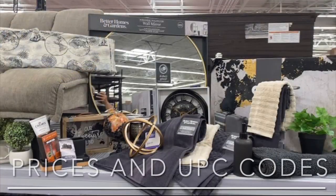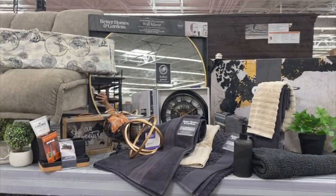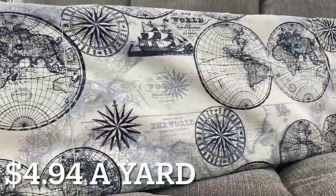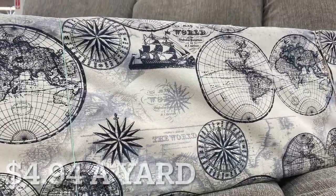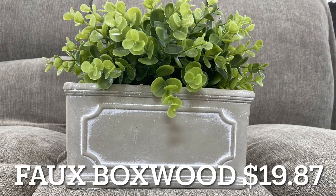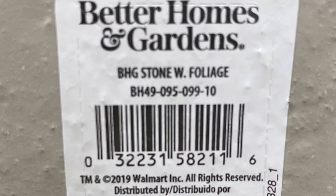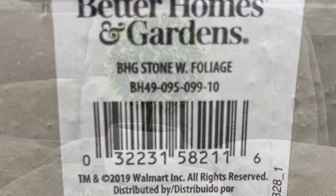Okay, now that I've displayed it all together, I will walk you through each item, inserting a picture, the price, and UPC code. And at the end, I'll share the grand total of all the items used. So remember, if you like an item, this is the perfect time to hit pause and take a screenshot.